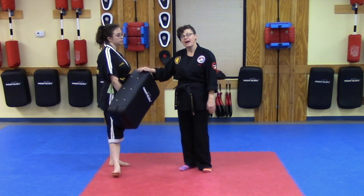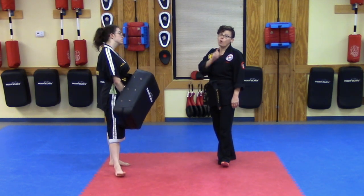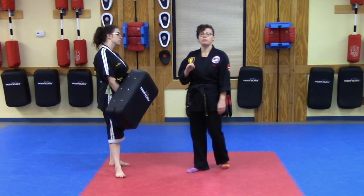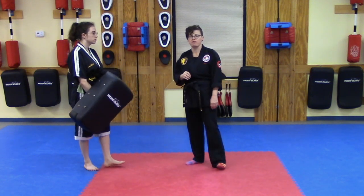This is fairly robust, nice and thick, good strong padding. Couch cushion may not be quite that thick or robust, so we want to make sure we're keeping our partner safe while we're doing this. So keep that in mind if you're improvising.